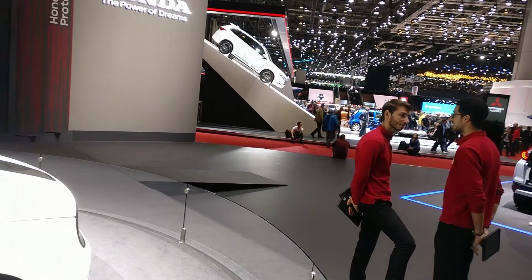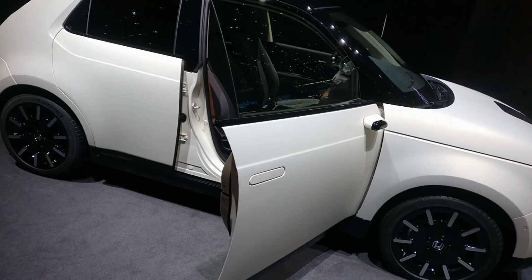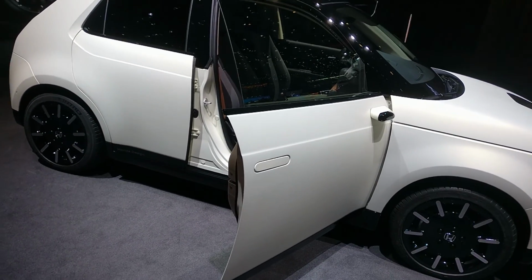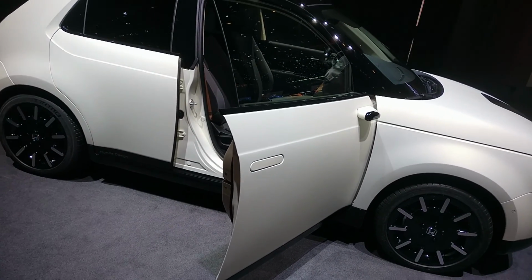I did boycott Mitsubishi because, well, they're not making anything interesting. They're over there, by the way. So yeah, they only make the Outlander and the ASX. The only new thing is the new L200. But yeah, other than that, they don't make anything else, I guess.